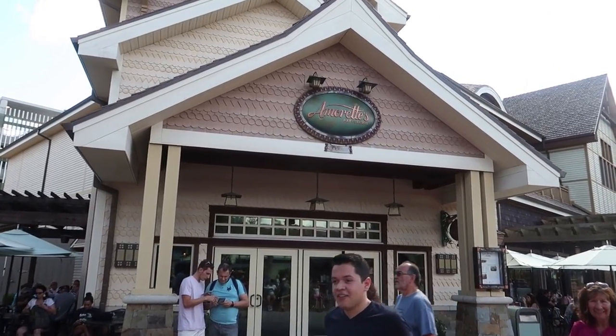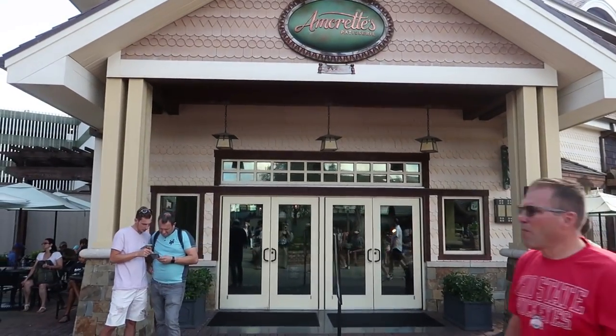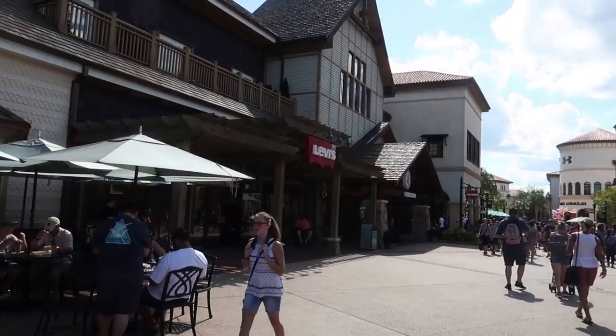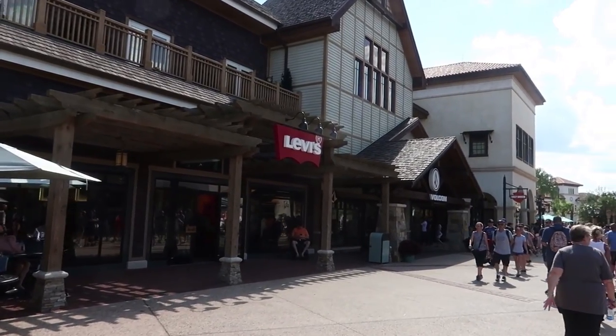Amorette's is a pastry shop here, and they have amazing stuff inside. And the shops continue as we go down. Levi's, there's a Harley store.